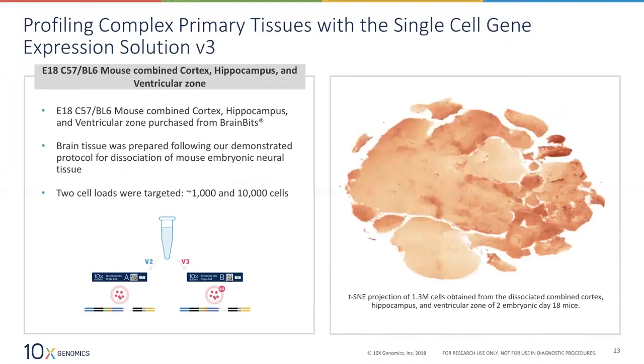Next, I'd like to talk to you about profiling complex primary tissues with our gene expression solution. As you can see in the panel on the right, we have a TSNE plot representing 1.3 million cells, which we prepared in 2016 when we launched our single cell 3' V2 product.